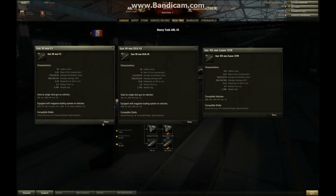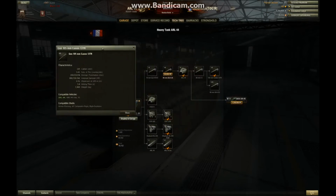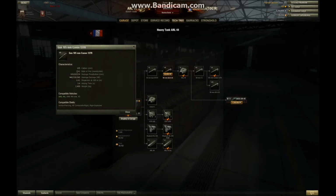At the end of the day, though, I didn't use either of those. I went with this gun. I didn't think I would. I thought I would prefer the higher pen, but I didn't. I went with the higher damage. This is an unusual gun. It has a 5.61 rate of fire, which is a bit slower than the other guns. It only has 165 pen, which is much lower than all of the other guns. However, the KV-1S, for example, has 175 pen, and that's very good pen. So 165 pen is actually not too bad, and it's pretty good at this tier.